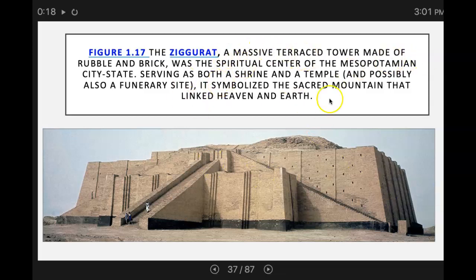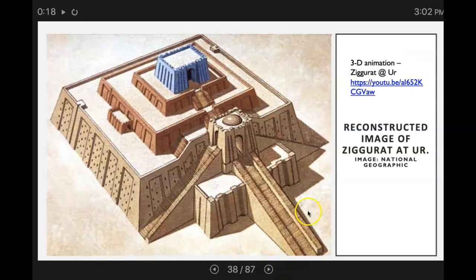Now, this served as both a shrine and a temple, and possibly it could have also been a funerary site. It symbolized the sacred mountain, with that mountain idea that we've heard before, that linked heaven and earth. So it's not surprising that it's big, it's tall, it's closer to heaven, but this was a very important type of religious structure. I'm going to be posting that video in Blackboard, and it'll take you through a virtual tour of it.